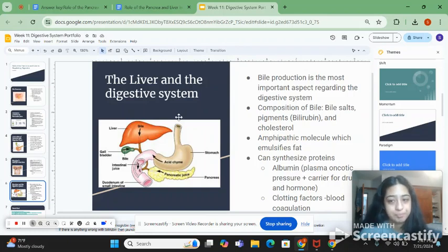be excreted. Something to know is that bile is amphipathic, so it has both polar and non-polar aspects to it, allowing it to interact with both types of environments. And its main function is to emulsify the fat. So emulsification is essentially bringing the fat together. It does not mean that it's breaking down the fat like pancreatic lipase does. Emulsification and breaking down are two very different things.